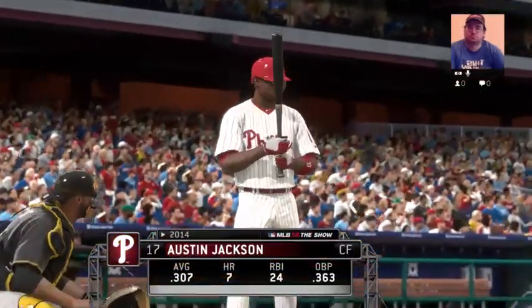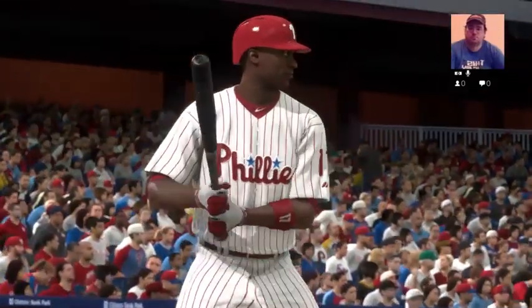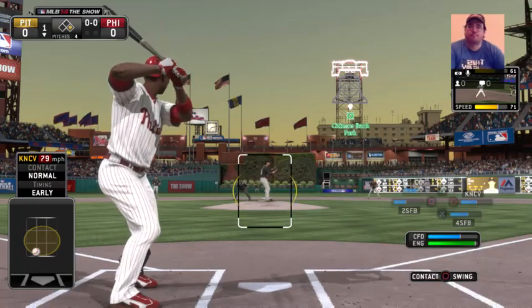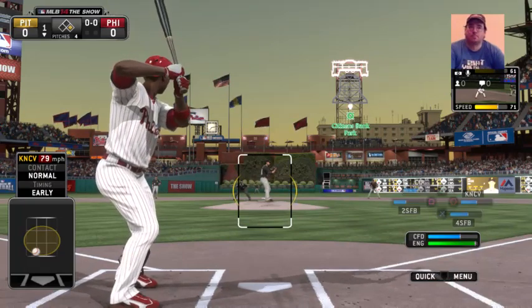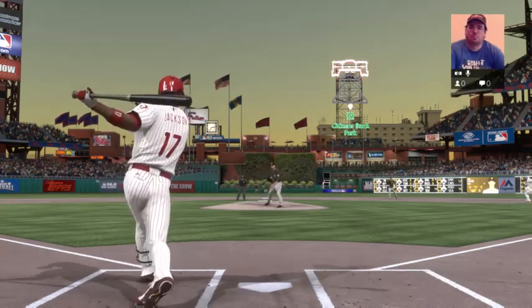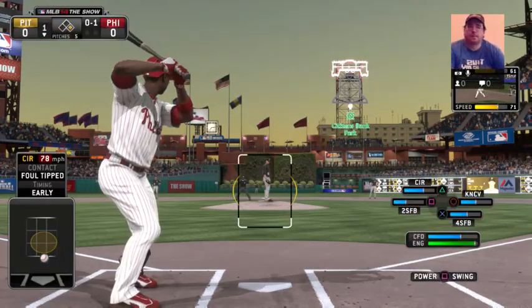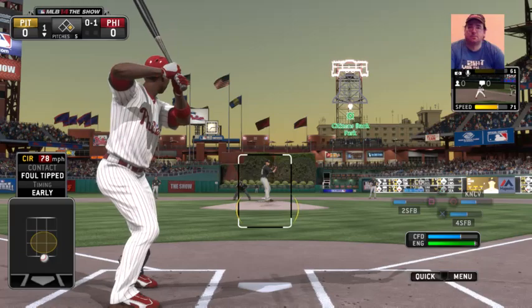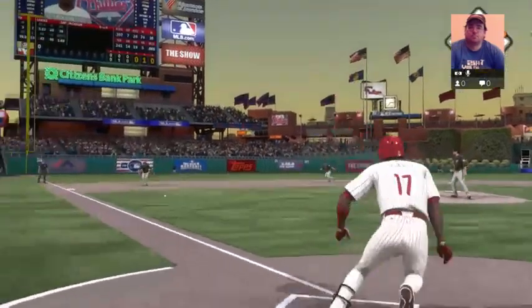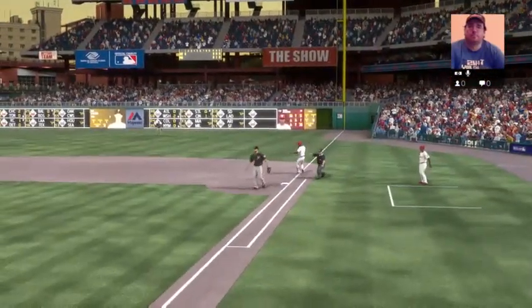Austin Jackson will stand in, getting the start here despite being out of the lineup last night. And this ball will be chopped foul. You can somewhat see him at least a little bit. Now a ball hit down right, to Alvarez. This could be 2. Here's Walker for 1. On to Sanchez.